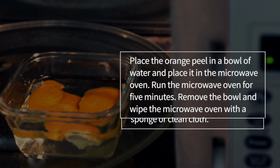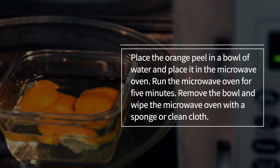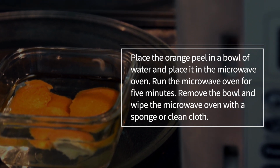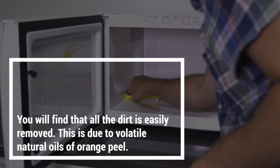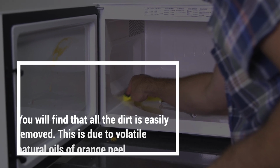Place the orange peel in a bowl of water and place it in the microwave oven. Run the microwave oven for about 5 minutes, remove the bowl and wipe the microwave oven with a sponge or clean cloth. You will find that all the dirt is easily removed. This is due to the volatile natural oils of orange peel.